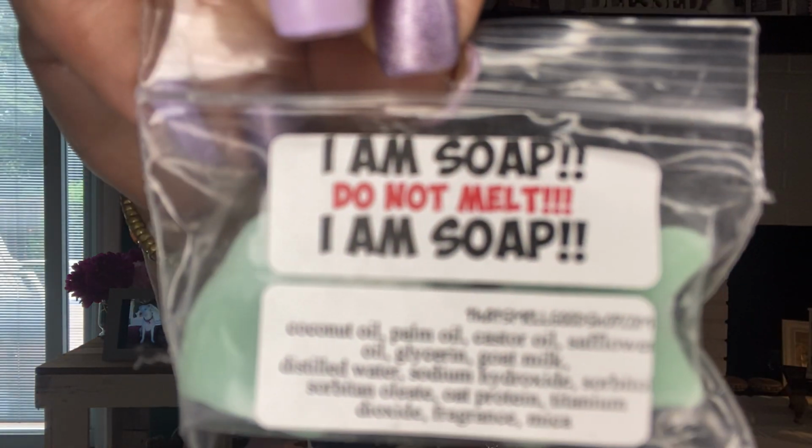I'm sorry, there's one more. She gave me a, well, it says, I am soap, do not melt. So she gave me a soap in satin sheets. It's a goat milk soap sample. She has so many things. She has carpet deodorizer. I asked her once, you put it on your carpet and then you vacuum it? And I emailed her a long time ago asking if it's safe for animals, and she answered me that it is and then sent me one for free.